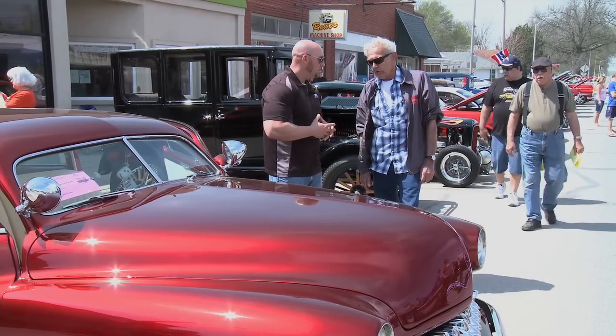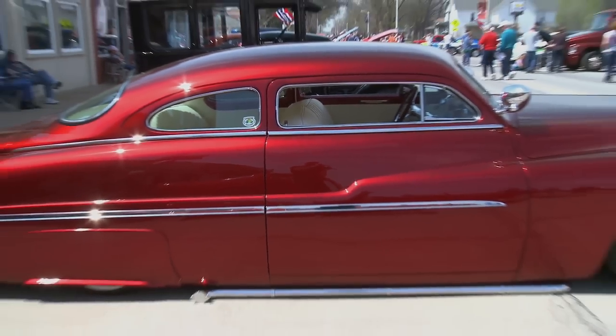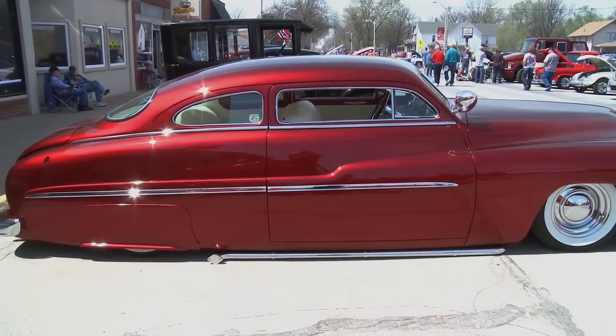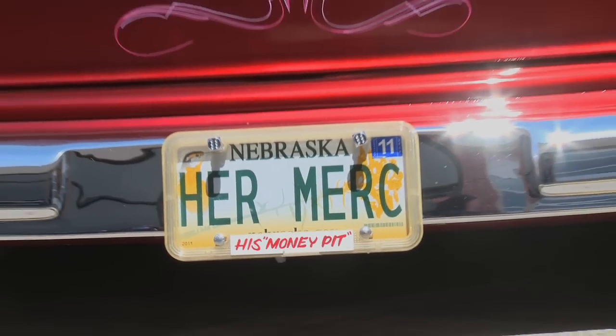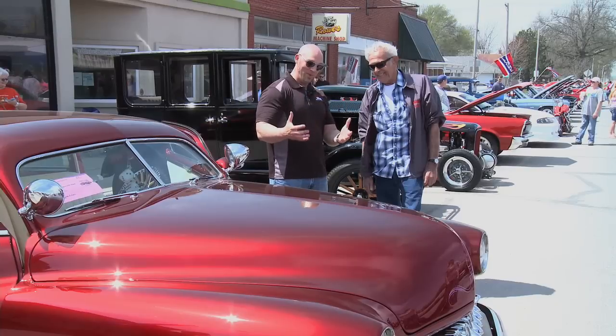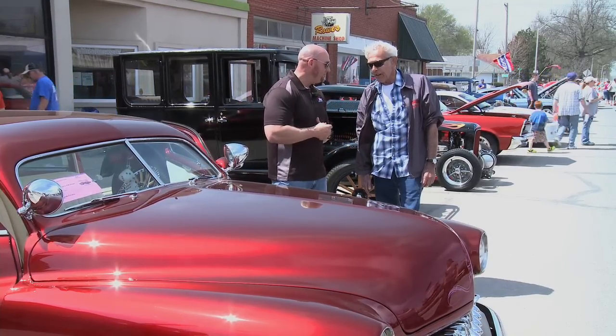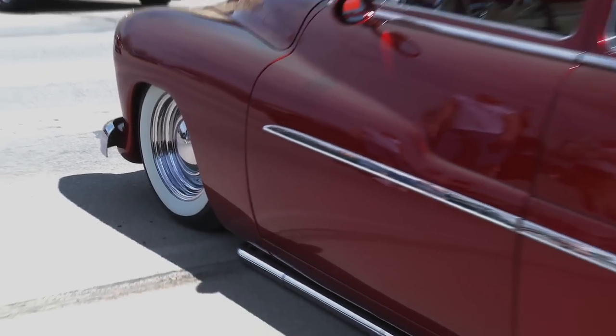So I bought this car for my wife. This isn't your car? No, this is my wife's car. It's my money pit. I noticed it says her Merc, his money pit on the back. Yeah. But I have to disagree, buddy. I don't think it's a money pit. I think you've built a treasure. This thing's amazing. It's been a lot of fun. It's a lot of fun to drive. That's the main thing about this car.